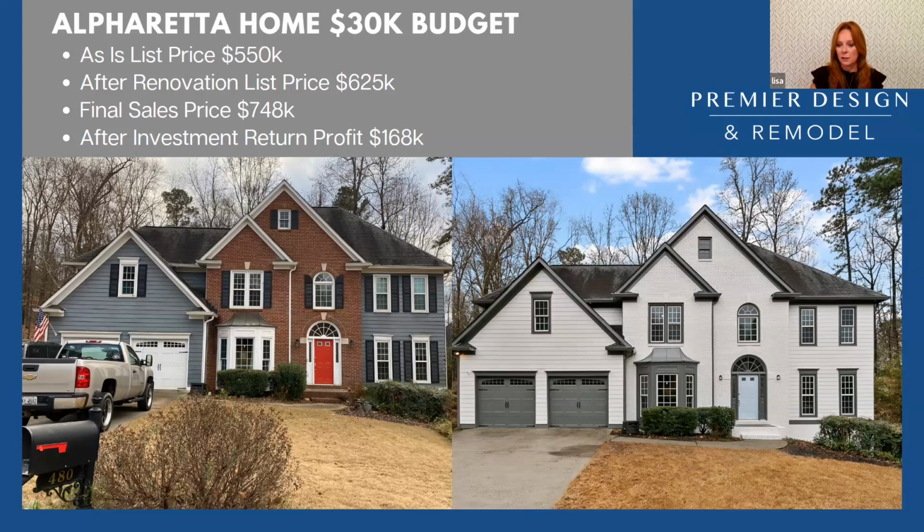It also sold pretty quickly, you know, in opening weekend. But I want to say that $550 house only sold for about $600. So again, houses were flying off the market. It sold for over list price, but it only sold for $600. This house that I put $30,000 into ended up selling for almost $750. So it sold for a considerable amount more than a house that was maybe 10 houses down on the same street in the same condition with the same floor plan. So again, after this homeowner put their $30,000 back in their pocket, their house sold for an additional $168,000 over what the original as-is list price was.